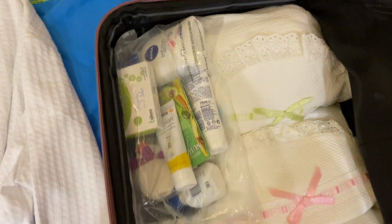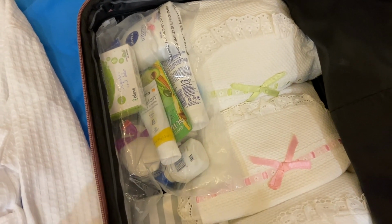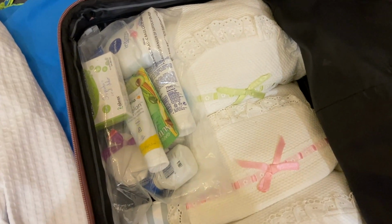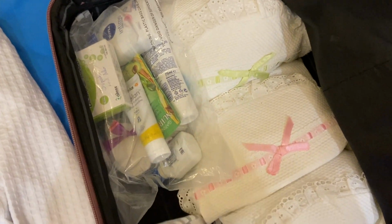So all this is in this shower friendly bag because unfortunately in the Czech Republic you don't have a shower or bath inside of your room in most cases, and we don't really have private hospitals, so that's what you're going to be having, so it doesn't matter.